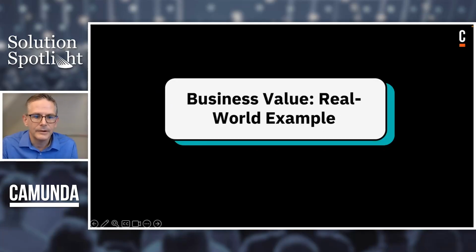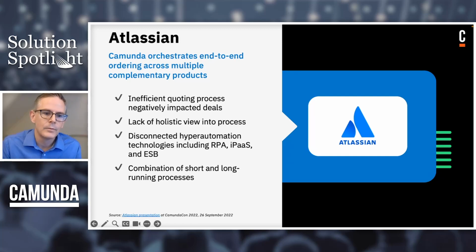All right, so the theory is great, but the proof is in the success that we hear from our customers. Atlassian is a Camunda customer that successfully transformed its end-to-end ordering system that's used for quotes, orders, and refunds. Camunda is at the beating heart of their automation system. It orchestrates many endpoints, including complementary products like RPA in the form of UiPath, iPaaS in the form of Workato, and ESB in the form of MuleSoft.